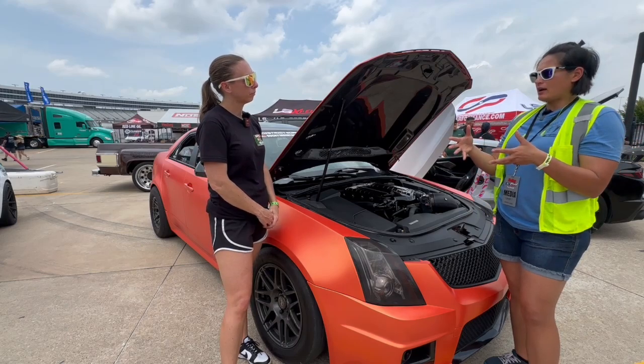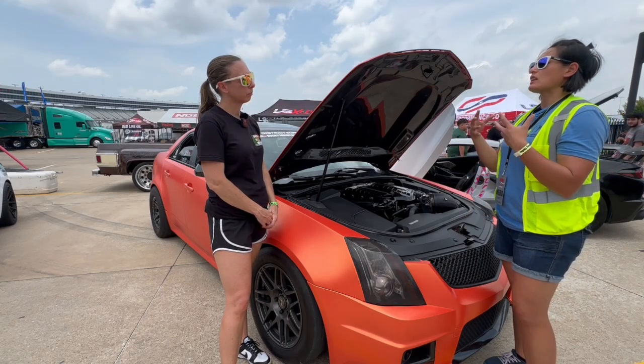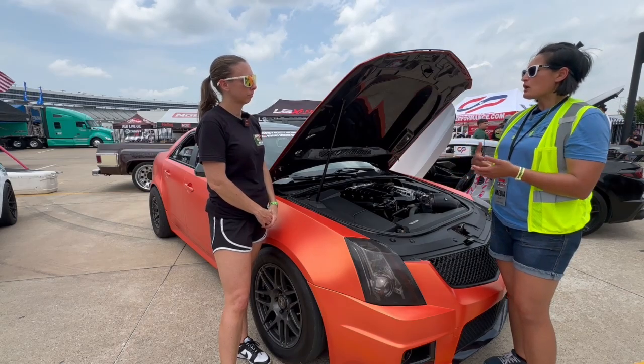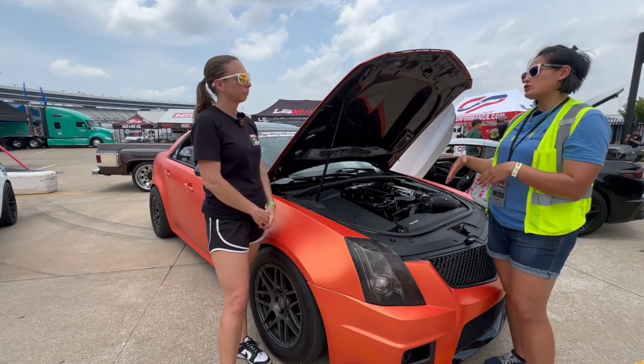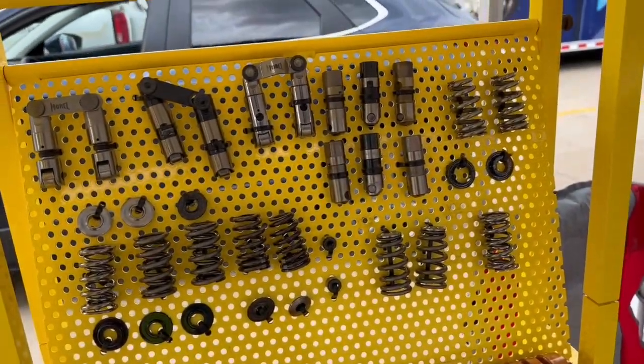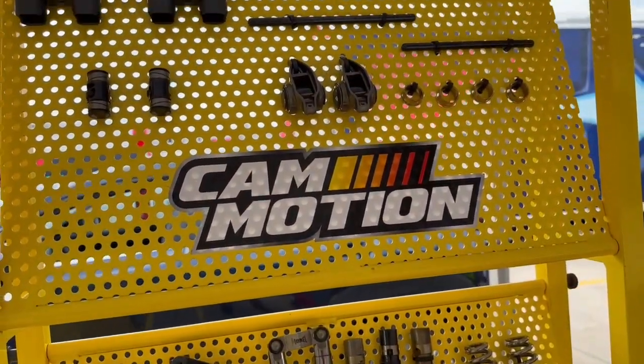And with all of that, I'm learning that the camshaft is usually the last thing that you choose to complement all of those other things. That being said, what camshaft do you have in yours? So I run a custom camshaft. It's Cammotion, and it is a secret.